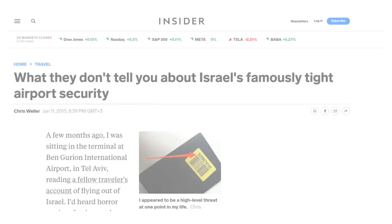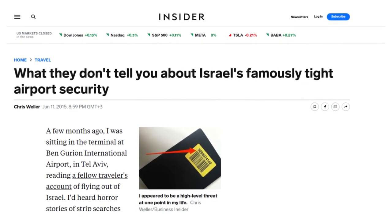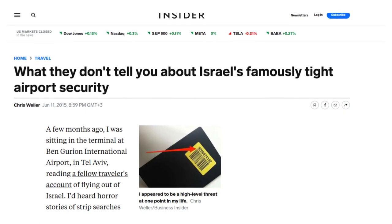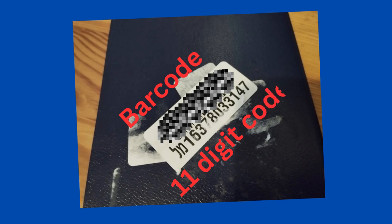One part of this security procedure is the infamous stickers, which get affixed to travelers' passports after going through the initial in-person security vetting. If you don't know what I'm talking about, then look at the back of your passport the next time you fly out of Tel Aviv and once you've had your in-person interview. The sticker contains a numerical sequence, sometimes prefixed by a couple of letters in Hebrew. Previously, the sequence has contained 10 digits, although sometimes it now seems to contain 7.